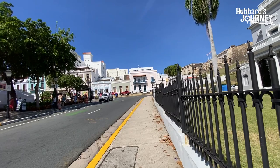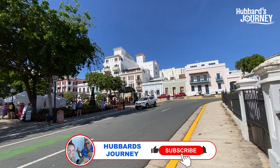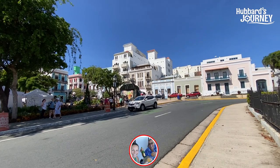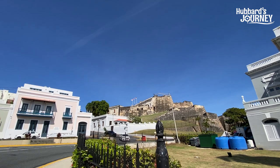But what we do want to do is stop and get some snacks or appetizers from local Puerto Rican restaurants. So we're going to head away from the fort and try to get some. Going up on the fort? She said, you want to go up on the fort? All right, she said, we're going to go. Right at the top of the hill. It is at the top of the hill. All right, she said, let's go to the fort. So we're going to go to the fort.